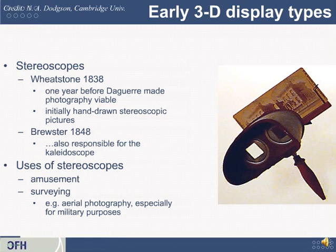I'd like to thank my colleague Neil Dodgson for this slide from Cambridge University, and this is about early 3D display types. You've probably seen this before. It is a stereoscope, and this is of course not an autostereoscopic display, because you have to look through something on your head or in front of your eyes to see it. But it's a really primary technology, and variants of this are used today in stereoscopic cinema.